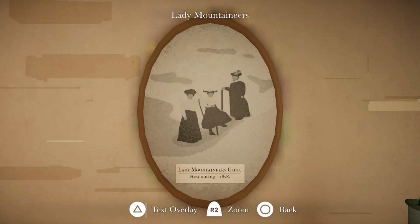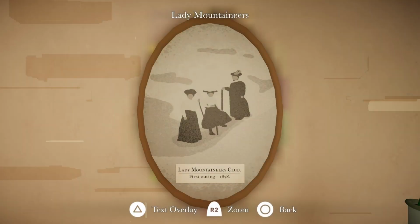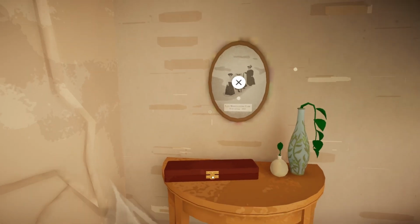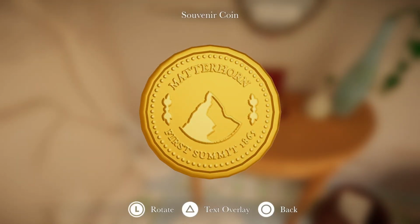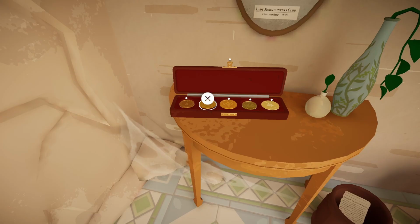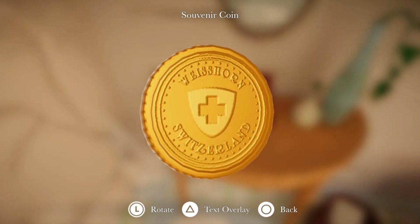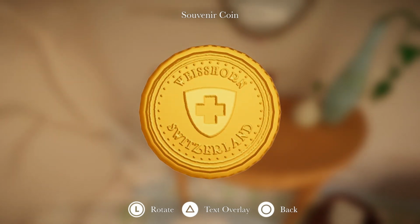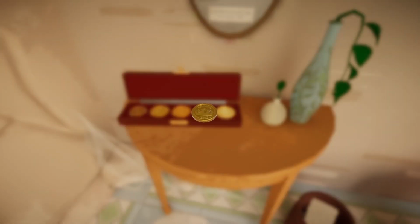Next we will find another photo. This one is of the Ladies Mountaineer Club in 1858. Just below that is a wooden case which contains a collection of coins. This is our final clue. You want to inspect each coin until you find the one that has the same symbol of the ram we saw on the envelope earlier. This will give us the location and the name of the mountain where they had found the strange plant. This would be Weisshorn, in Switzerland.